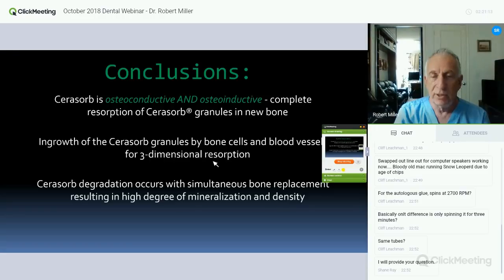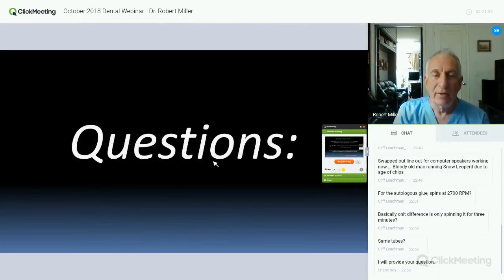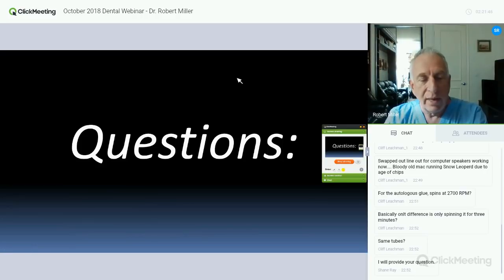And the Cerasorb degradation occurs with simultaneous bone replacement, resulting in a very, very high degree of mineralization and density. That means we get regeneration, not repair. We want regeneration because we want the highest density of bone, the highest minerality of bone, and we want stress-bearing lamellar bone to grow more quickly. And we can do that with the use of a good bone graft material, in this case, pure phase beta TCP, and autologous growth factors.